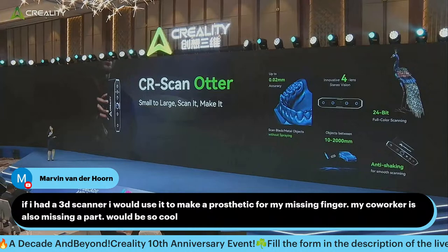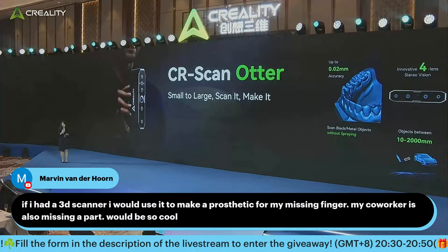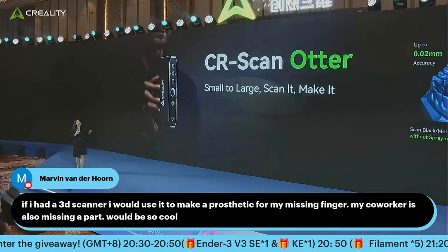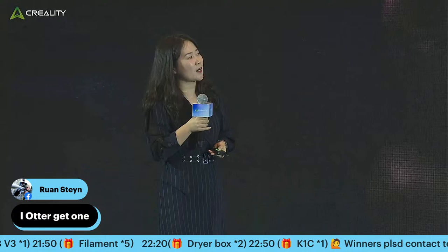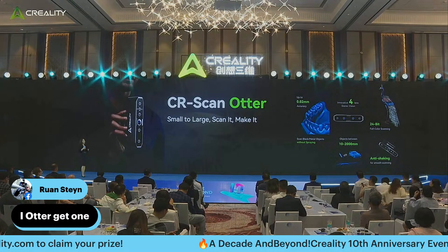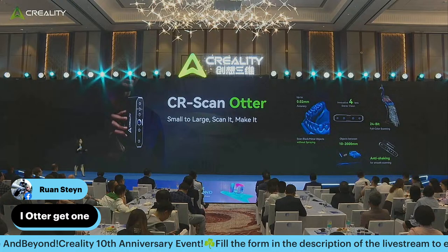And here are the key features of CAR Scan Otter. Up to 0.02 millimeter accuracy, innovative four-lens stereo vision, and 24-bit full-color scanning. It can scan objects between 10 millimeter cube and 2 meter cube, and it scans black metal objects without spray. The anti-shaking function for smooth scanning is also a big deal. When you scan, the most frustrating thing is the tracking loss, but with the one-shot 3D imaging technology, we will avoid this kind of issue. I'll introduce it in detail. So let's watch a video to discover more first.